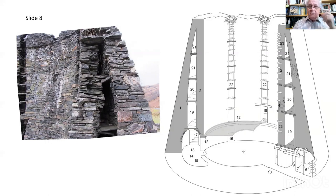I have argued that the walls were finished, as we can see in the Glenelg monuments, in linear fashion, so that the shape of the broch is the shape of a truncated cone. It's a cone with the top cut off. Next slide, please.